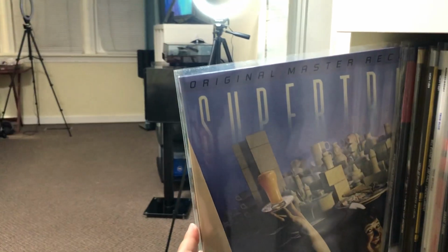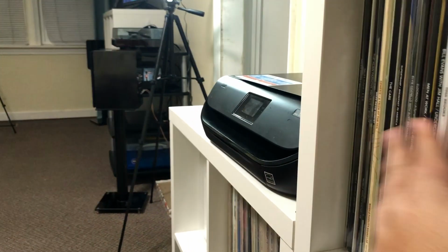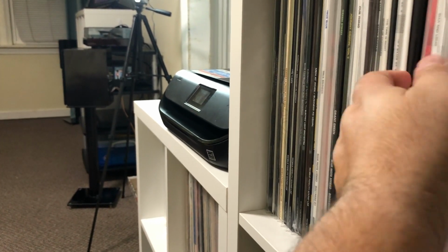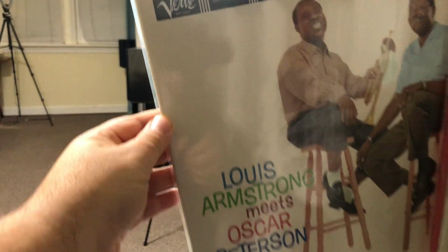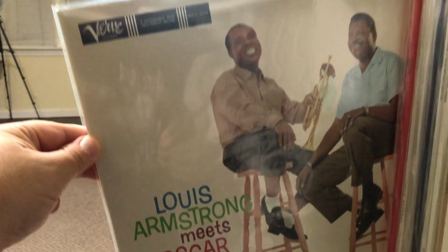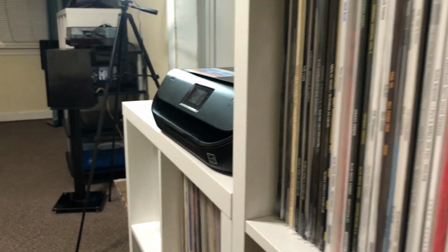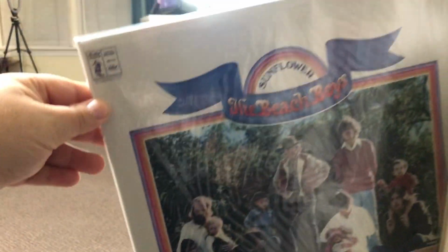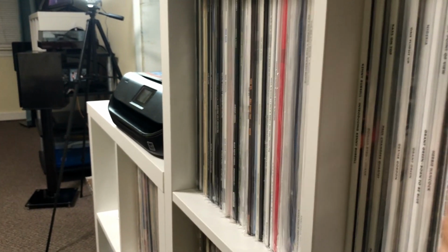Here's Supertramp, Breakfast in America. This is Music Matters, Tina Brooks, True Blue. Let's see. This is Verve. This is Acoustic Sounds. Louis Armstrong meets Oscar Peterson, gifted to me by Steve Carlson. Another Analog Productions here, Beach Boys, Sunflower. Some Tone Poets. Herbie Hancock, My Point of View.